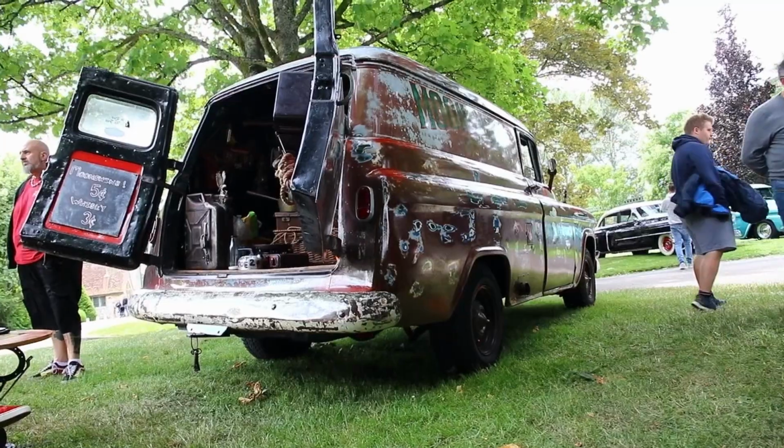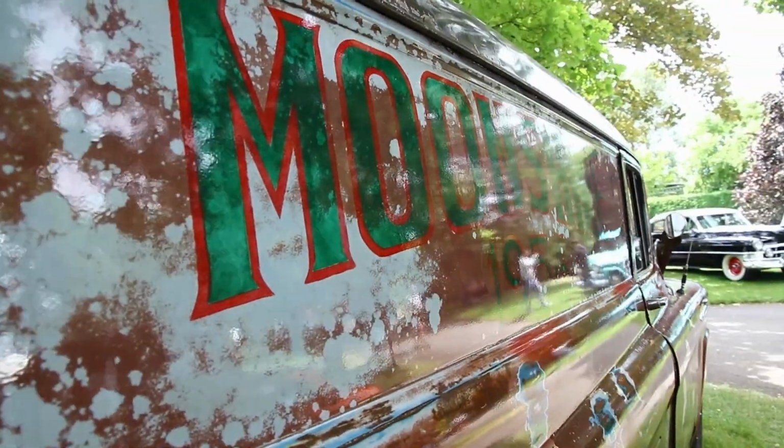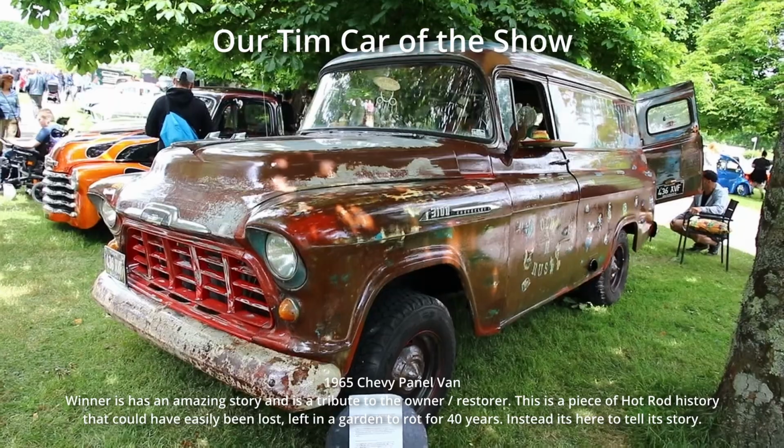It's got a 5.7 litre V8 in it, and what I loved most about it was on the sign next to it: brakes, sometimes, if you stomp on them, steering like a pig on roller skates. And for that reason, it wins my car of the show.